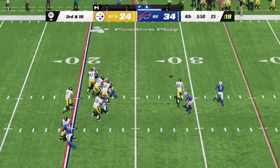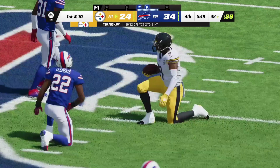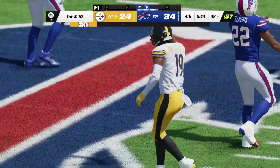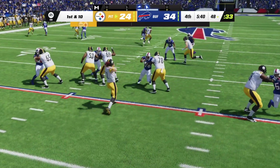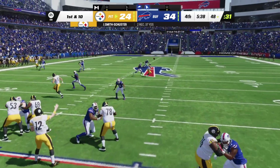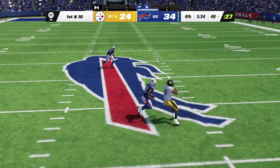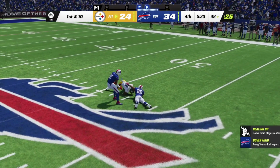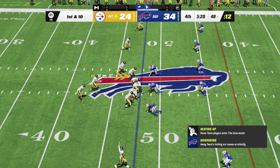Now they'll throw here out of the gun. Open man, Smith-Schuster, it's complete. And they work this well upfield across the 45. That 3rd down conversion good for 23. All right, this is the time of the game where they're down a couple of scores, and they've really got to get some yards in chunks, and they know the defense doesn't want to give those up, but they've got to find a way to take them anyway. Now the question is, can they string a few of those together?